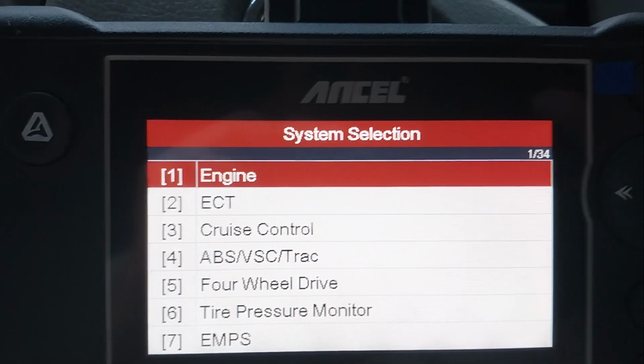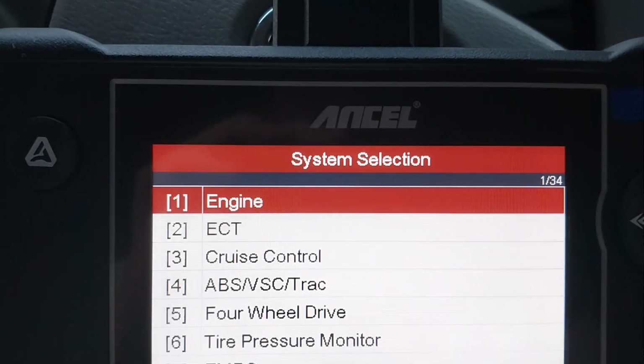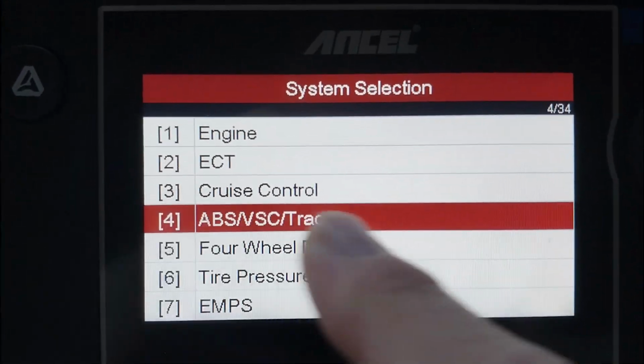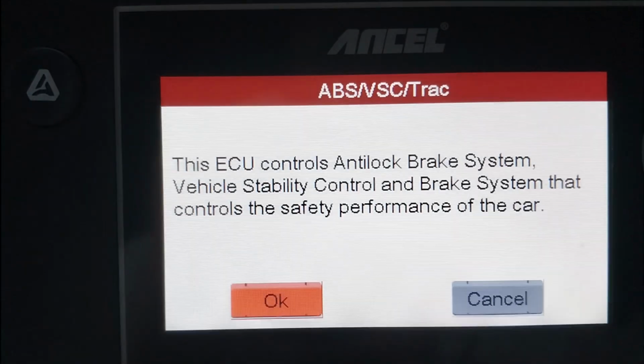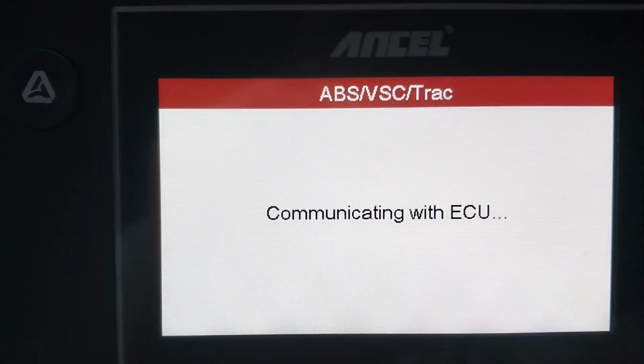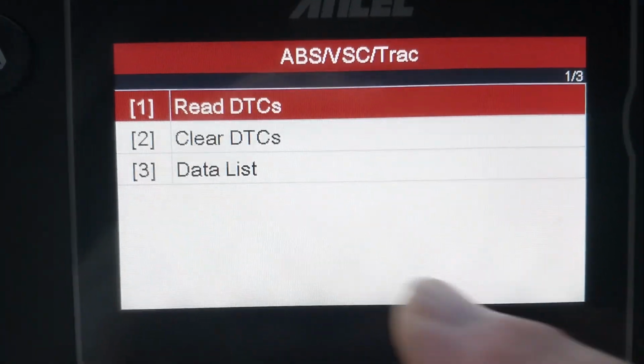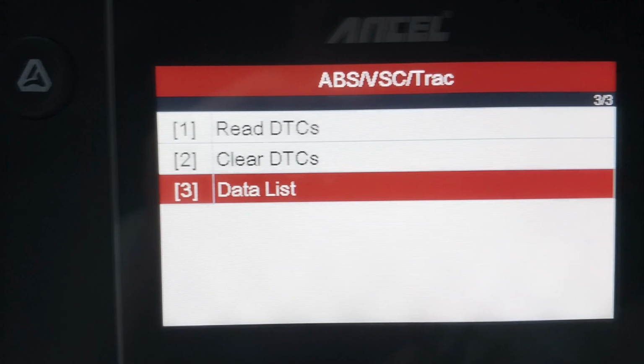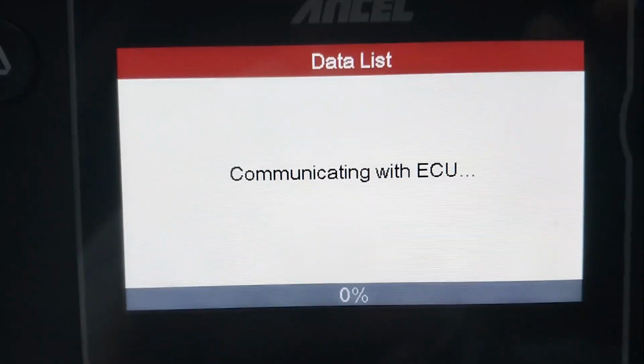There were no written instructions for after I replace the oil on this car. There is ABS. What is ABS? Let's see. Just want to connect to the ECU. Okay, go ahead, connect. But what it says, either read it or clear, or let's go to the data list. Let's see what's in the data list.